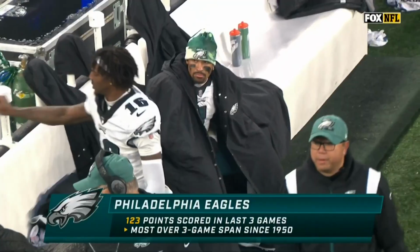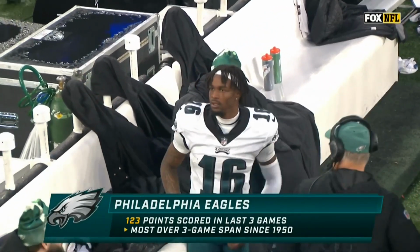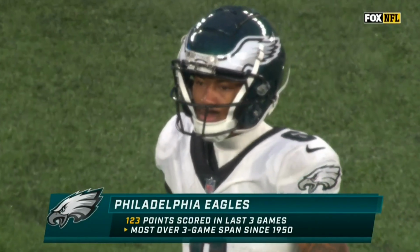Boston Scott with his lock up the 1 seed. Mentioned the 1-game lead over Minnesota. Really, it's a 2-game lead because they beat Minnesota.